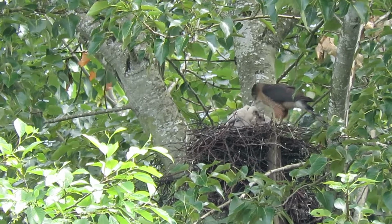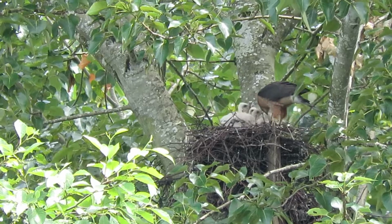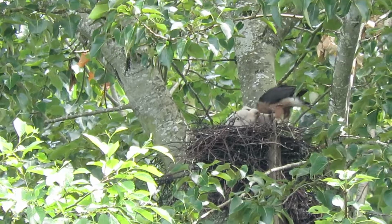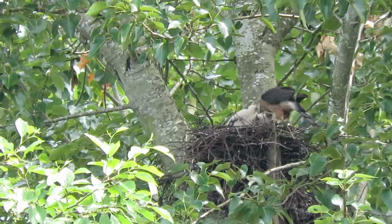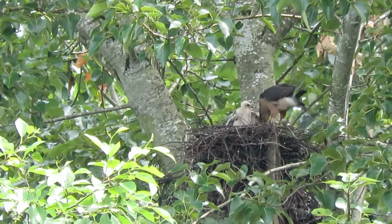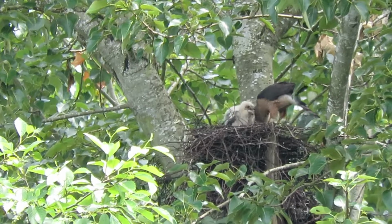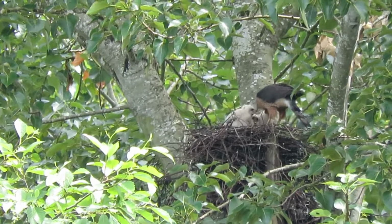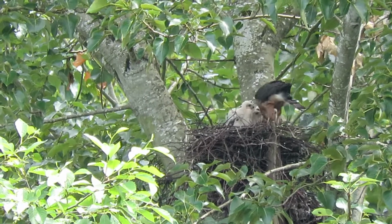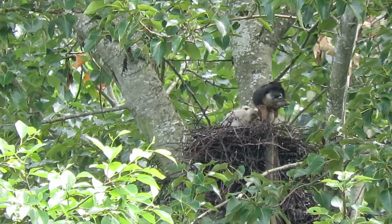I'm glad we don't have any breeze. There's no rain, and our lighting is good. I intend to come down every day if I can and document it. She just flew in with the food. Sometimes it takes her 12-15 minutes to feed them. But they're all excited about it. Oh yeah, they're getting right into it.